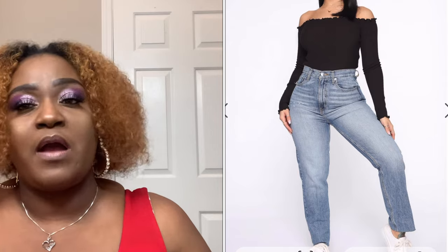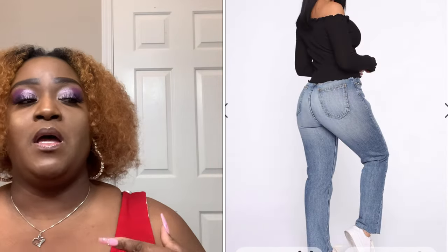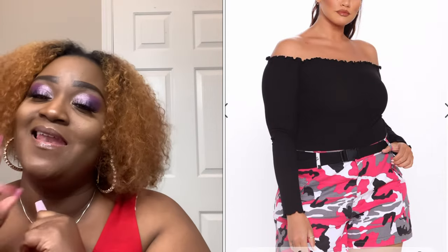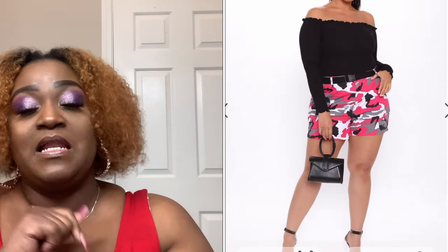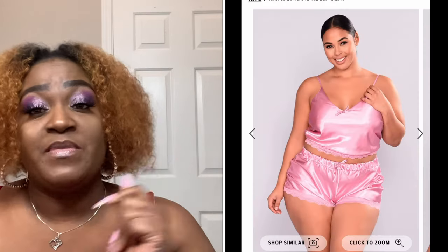And then the black shirt I bought also from FashionNova. It is considered a crop top and it's off the shoulder. But yeah, I love it. And then I'm gonna show you guys a clip of a pajama set that I bought.